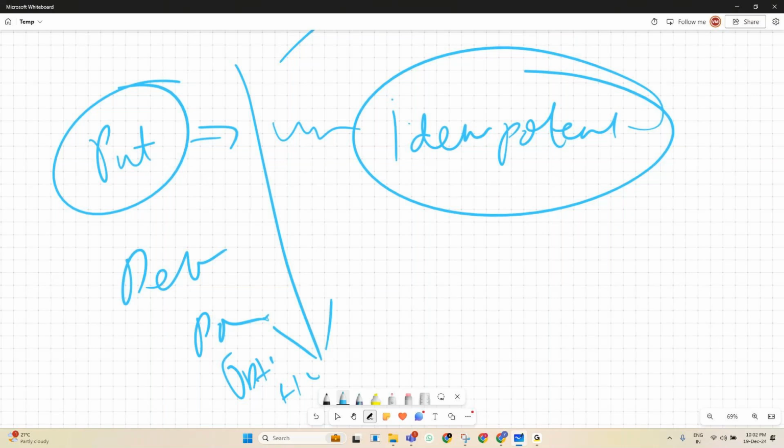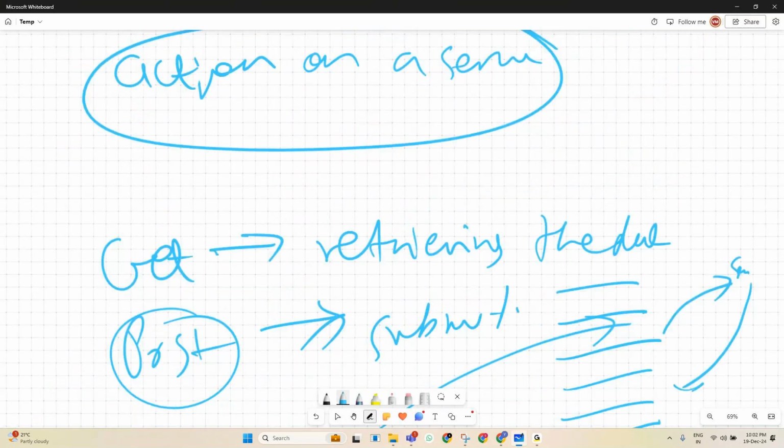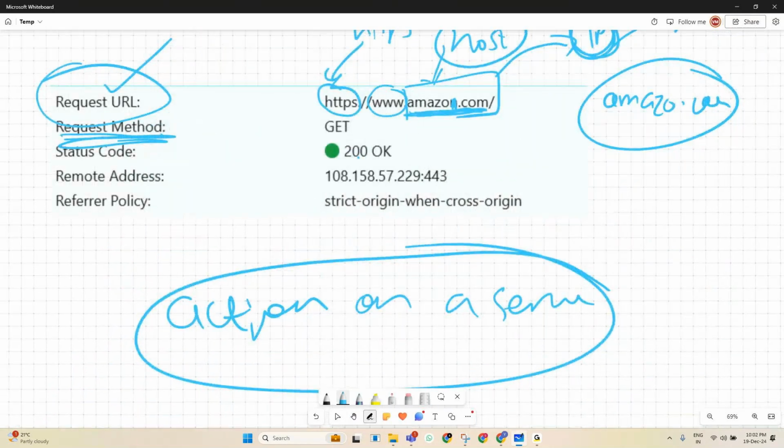Yeah, so that's a request method. Based on what action you are doing on a server, the request method will be there. Then comes the most important part, which is the status code.